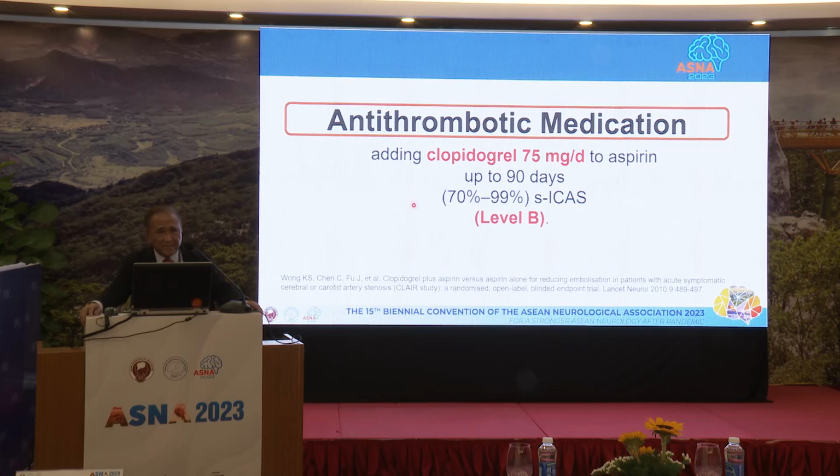Now, if this patient, even with intracranial stenosis, has a high risk, meaning previous stroke, some kind of coronary problem, or peripheral arterial disease, probably consider adding clopidogrel to your aspirin. But during my talk earlier regarding the combination or dual antiplatelets, we have to be cautious about this because it did prevent more vascular events, but our risk for bleeding is quite high.